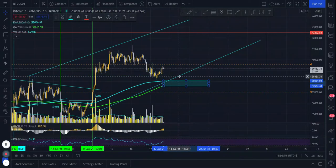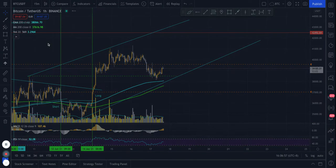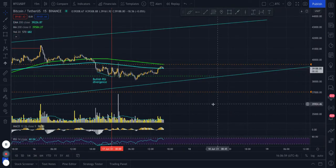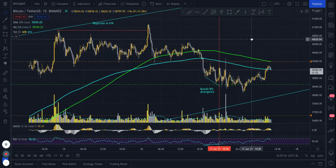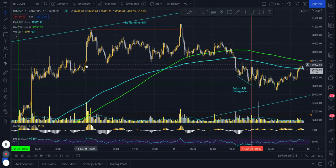In the middle, I'm not really looking for any major trades, at least not on the 4 hour or the 1 hour time frames. Now, if we move down to the 15-minute chart, so yesterday, this is where I posted, where price was rallying very nicely, right, up until 41K. We came back down, retested it.